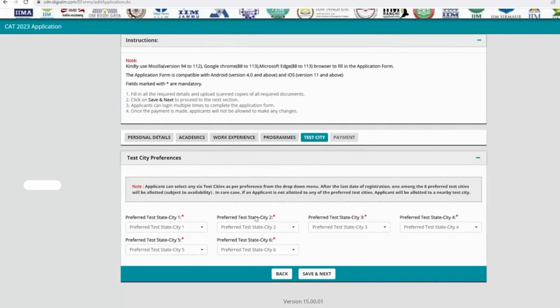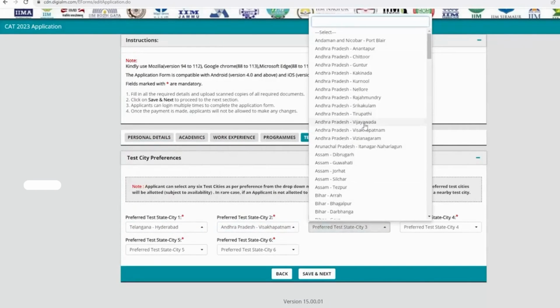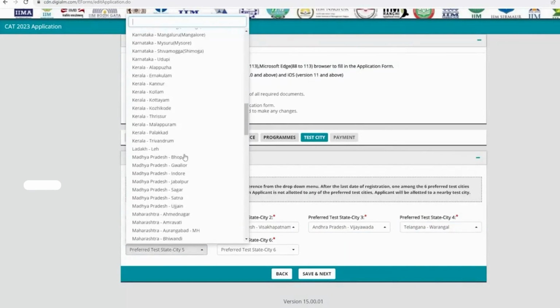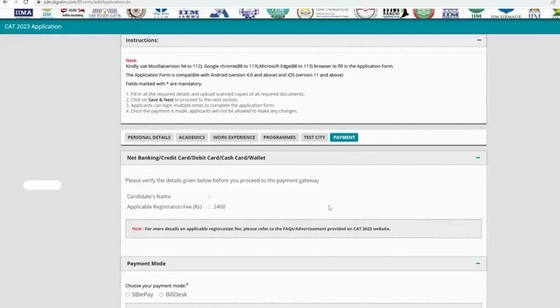After that, you need to select your test city preferences. Here the applicant needs to select any 6 different test cities as per his or her preference. But here you need to make sure that you will not be allowed to select the same city more than once. After entering your preferred test cities, please click on Save and Next.